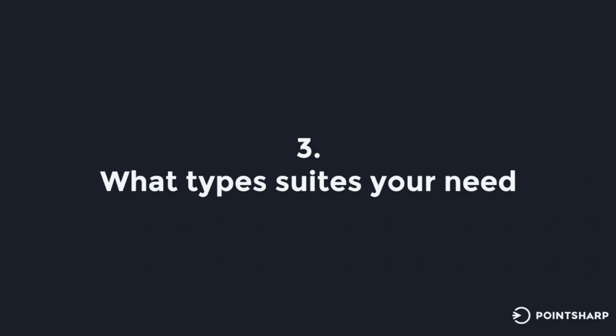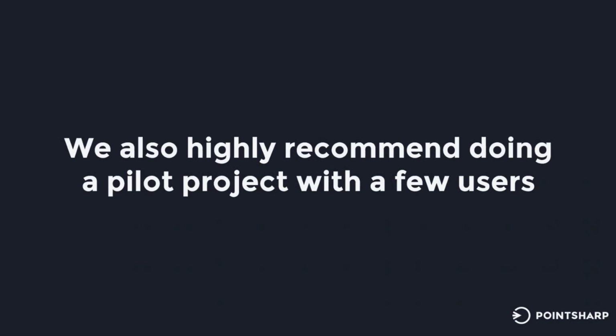That's no problem. So we highly recommend doing a pilot project, a proof of concept with some of the users, maybe some of the power users, and there you can find out what is the best way for our company to get passwordless authentication.